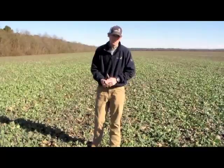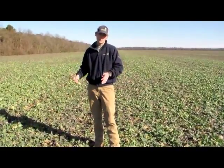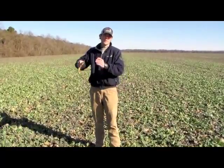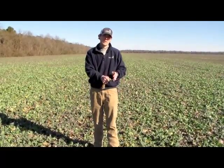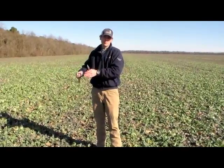And then moving on to nitrogen rates. For a split application, let's just say you're going to put 100 pounds on total in the spring. I don't like to go out there and put 50% on for your first application and then 50% on for your second application. I like to split that up to about 30 to 40% of it on your first application and then use the additional right before stem extension.